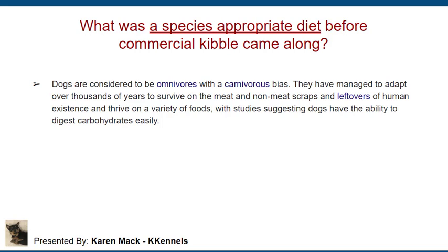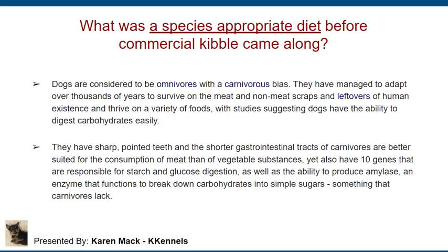Dogs are considered to be omnivores with a carnivorous bias. They have managed to adapt over thousands of years to survive on the meat and non-meat scraps and leftovers of human existence and thrive on a variety of foods, with studies suggesting dogs have the ability to digest carbohydrates easily. They have sharp pointed teeth, and the shorter gastrointestinal tracts of carnivores are better suited for the consumption of meat than of vegetable substances, yet also have 10 genes that are responsible for starch and glucose digestion, as well as the ability to produce amylase, an enzyme that functions to break down carbohydrates into simple sugars, something that carnivores lack.